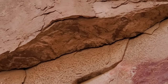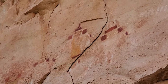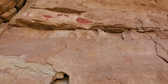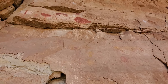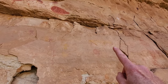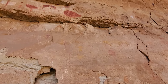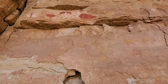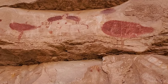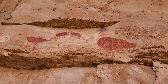And just above them are some very interesting figures there. So all this right here, especially part of my finger as it comes into the frame, this down here is almost completely faded away. It is ancient. And above it, you've also got another representation of turkeys or some type of bird, I'm presuming turkey.